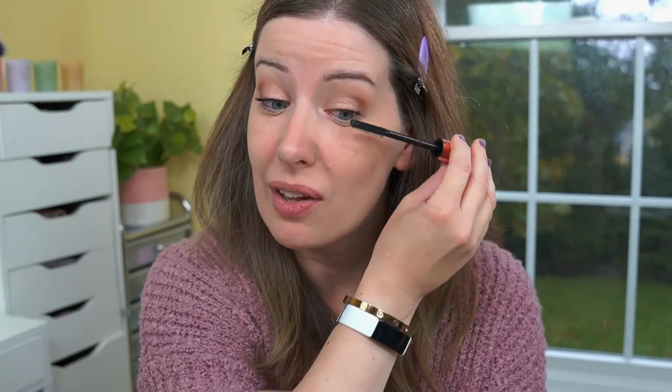And what I love about it too is that it just looks natural. Like it looks like your natural lashes, just better, which is definitely the look that I'm going for on an everyday basis. So that's just one more reason I really love this mascara, and also that it doesn't smudge or flake underneath my eyes as well. It's really long lasting.